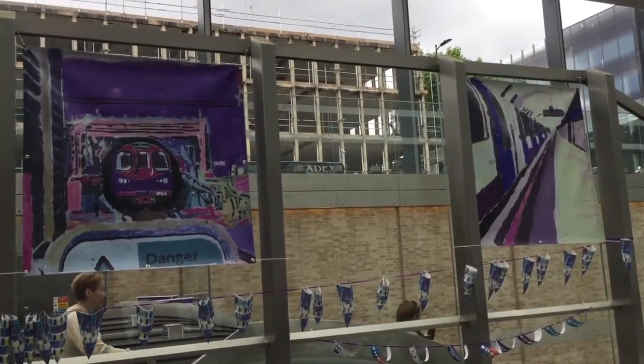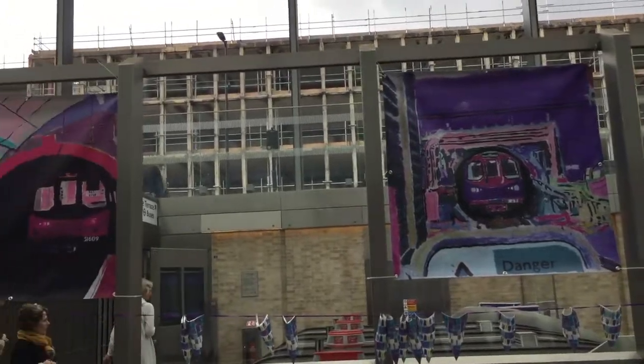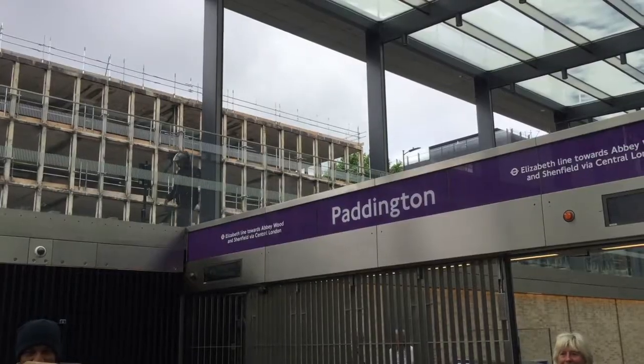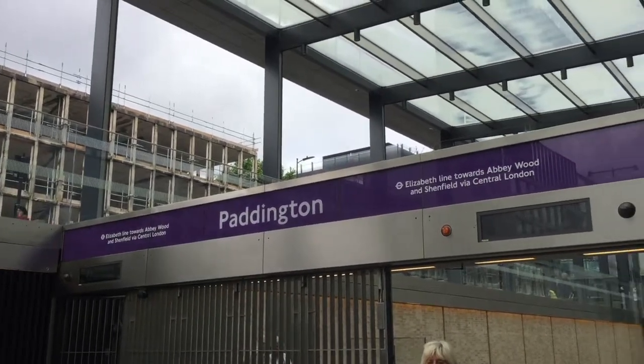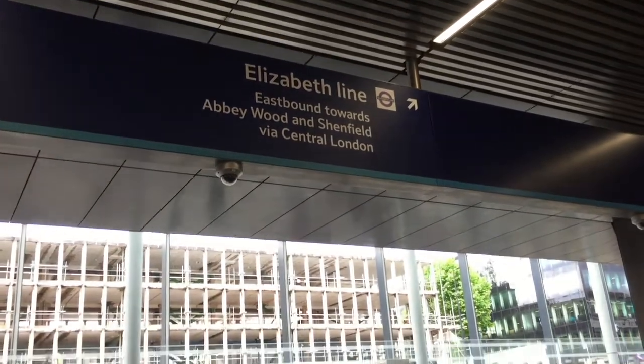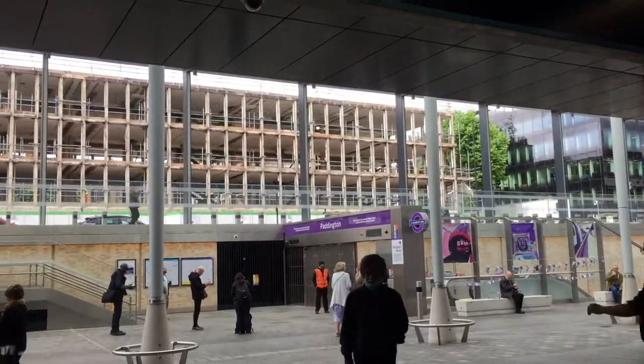Welcome to London Paddington and the new Elizabeth Line. London's latest railway has opened today, Tuesday the 24th of May 2022. The route in the central area runs from Paddington to Abbey Wood. Outlying areas to Reading and Shenfield have been open for some time under the TfL Rail name, but today they have also become the Elizabeth Line.